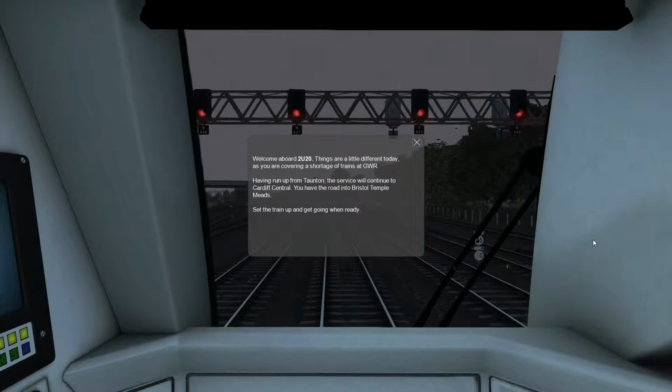Hello once again everybody, welcome back to Train Simulator, and here we are back on the South Wales coastal route. Today we'll be going from Bristol Temple Meads into Cardiff Central, so it's quite a long route. It says it'll take us about an hour. Hopefully it won't actually be that long.